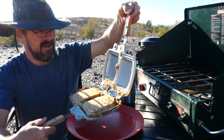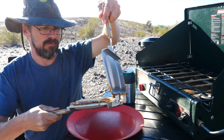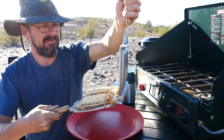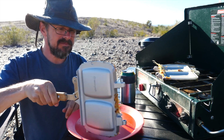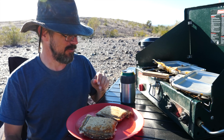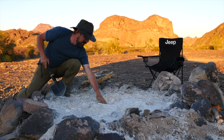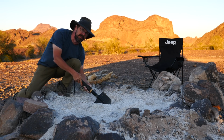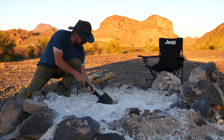Okay, too much cheese in that one. That just made a royal mess. Still delicious though, I'm sure. This is still hot from who knows when, probably this past weekend. There are hot coals down here.